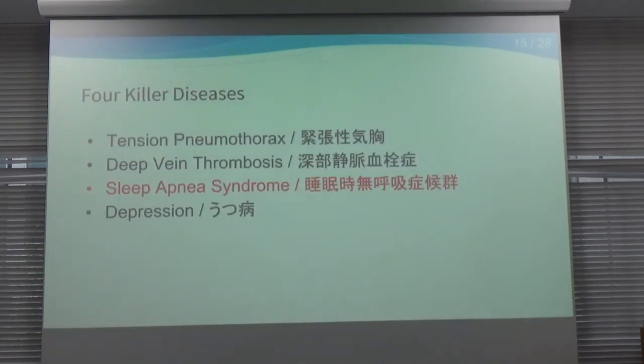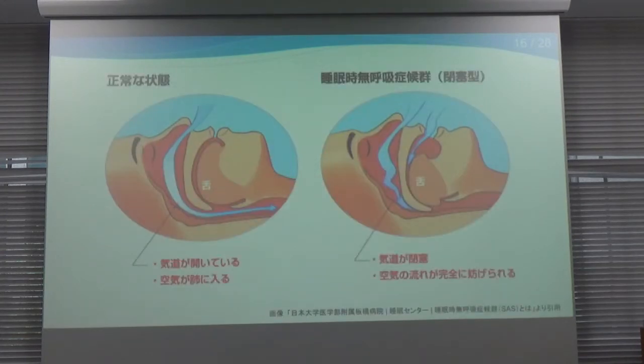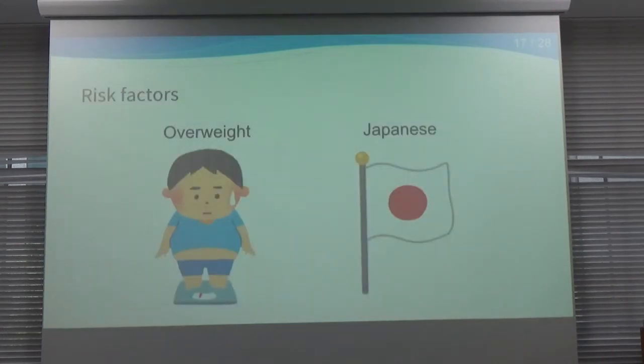The third one is sleep apnea syndrome, 睡眠時無呼吸症候群. This is one of the most famous causes of sudden death of adults. Usually, your airway is open while sleeping. But with this disease, your airway completely closes while sleeping for more than 10 seconds. As a result, your breath often stops while sleeping. And the risk factors are overweight and being a Japanese.